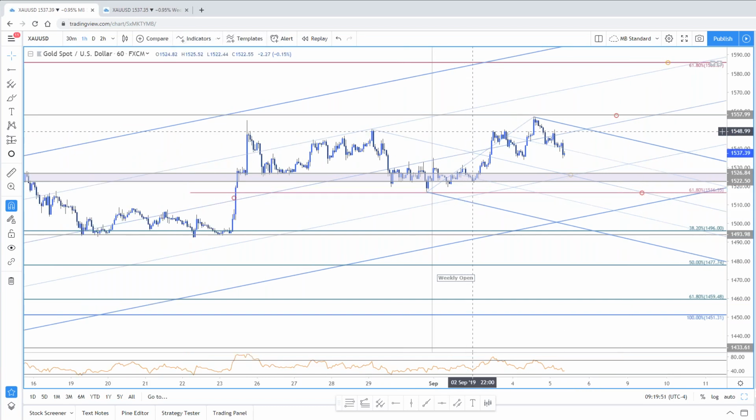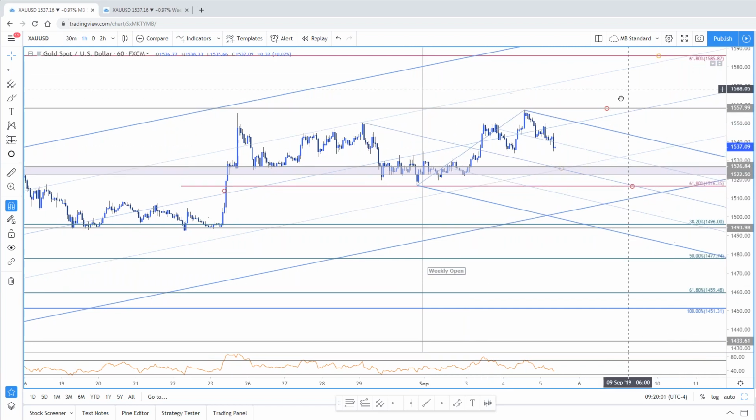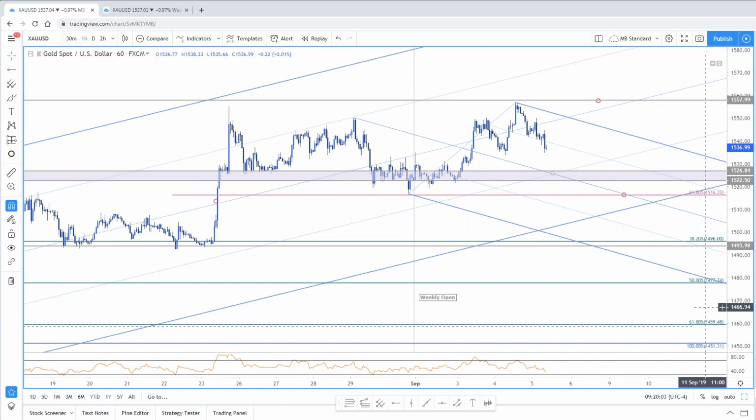I mean, this could be a drifter. If anything, drifter a little bit sideways to lower. Ultimately, we're looking for a larger test of major uptrend support to get us that stretch near 1558, I think. Eman, does that help?